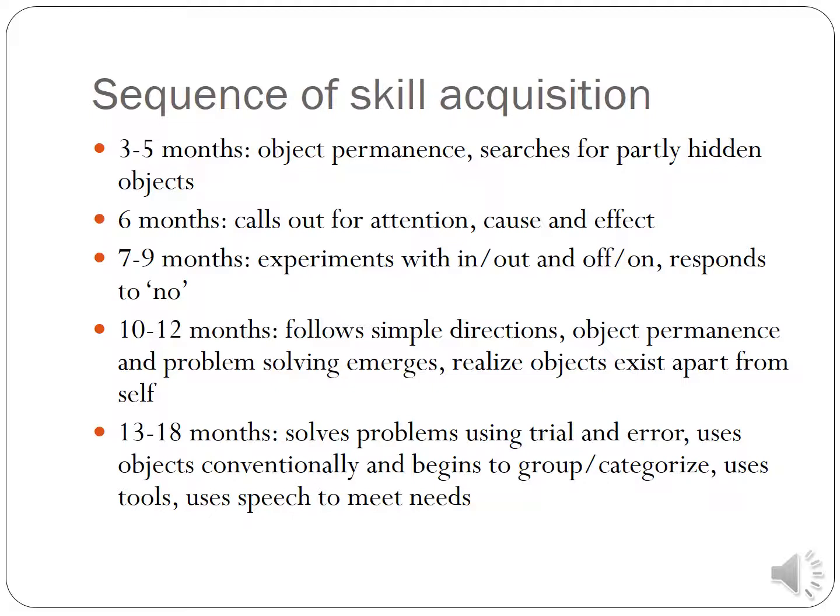And they're starting to think about categories of things. So they're starting to think about food as a category, or drinks as a category, or clothing, or baby dolls. So if you say, go get a baby doll, they know that it could be any baby doll and that all baby dolls are part of this baby doll group.